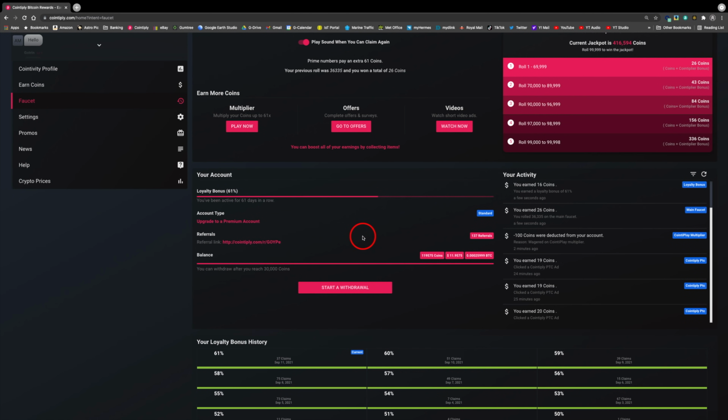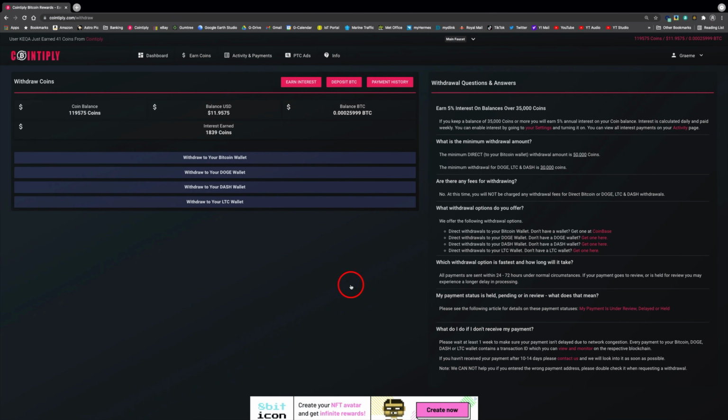This section shows the amount of users you have referred to Cointiply. For each referred user, you receive 25% of all their faucet claims, plus 10% of all offer payments. Click this box when you're ready to make a withdrawal.